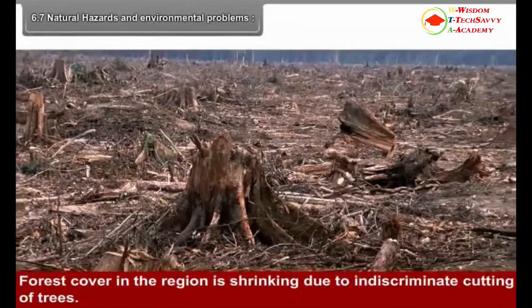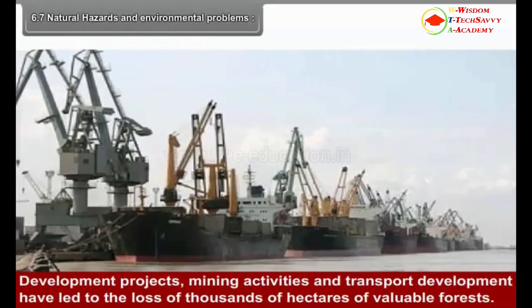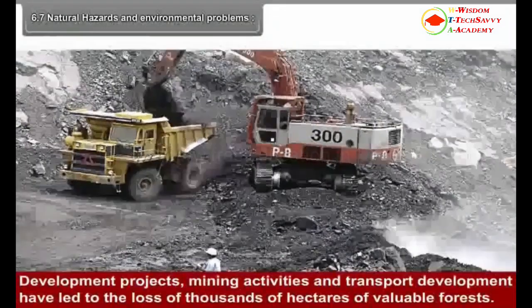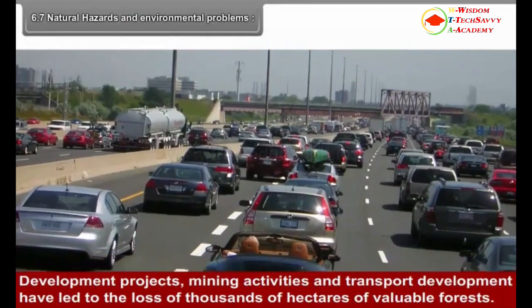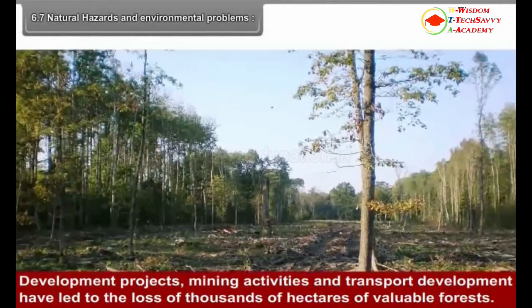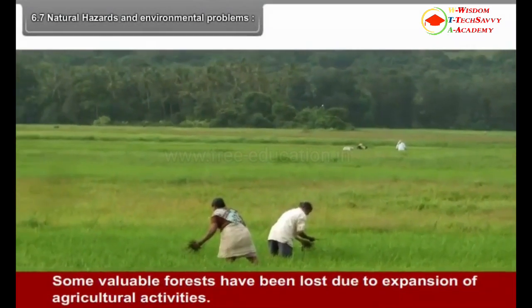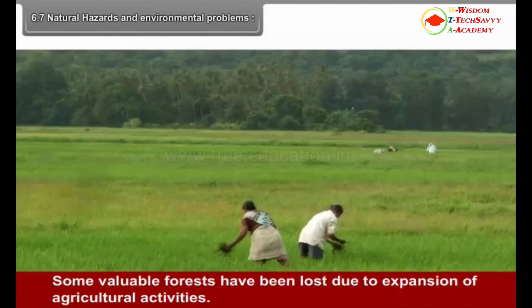Forest cover in the region is shrinking due to indiscriminate cutting of trees. Development projects, mining activities and transport development have led to the loss of thousands of hectares of valuable forests. Some valuable forests have been lost due to expansion of agricultural activities.